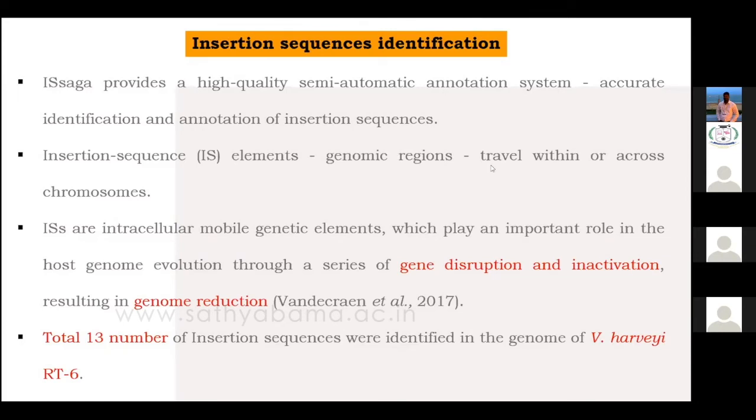So coming to the IS elements, here insertion sequences were identified by using the ISsaga tool. ISsaga provides a high quality semi-automatic annotation system and accurate identification and annotation of insertion sequences. Here, insertion sequences are genomic regions that travel within or across chromosomes. Generally, IS are intracellular mobile genetic elements which play an important role in host genome evolution through a series of gene disruptions and inactivations, resulting in genome reduction. So here, a total of 30 insertion sequences were identified in the genome of Vibrio harveyi.